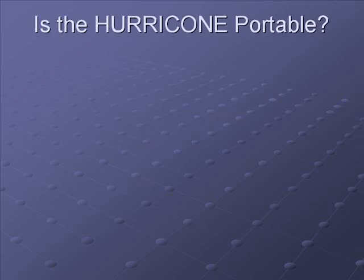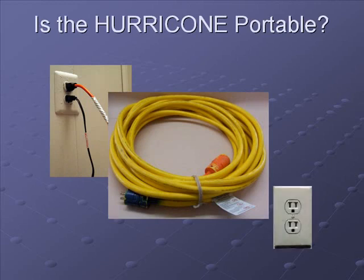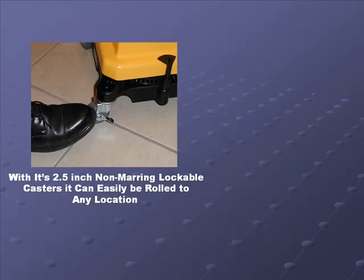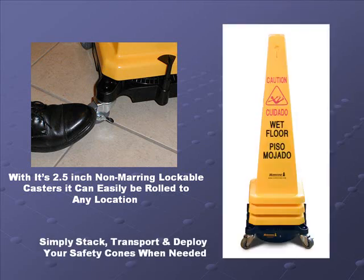Is the Hurricone portable? Unlike typical corded floor dryer units which create their own inherent trip hazard, the Hurricone is cordless and not limited to placement near an electrical outlet. With its 2.5-inch non-marring lockable casters, it can easily be rolled to any location. The Hurricone also doubles as a safety cone dolly. Its space-saving design allows you to simply stack, transport, and deploy safety cones when and where they are needed.